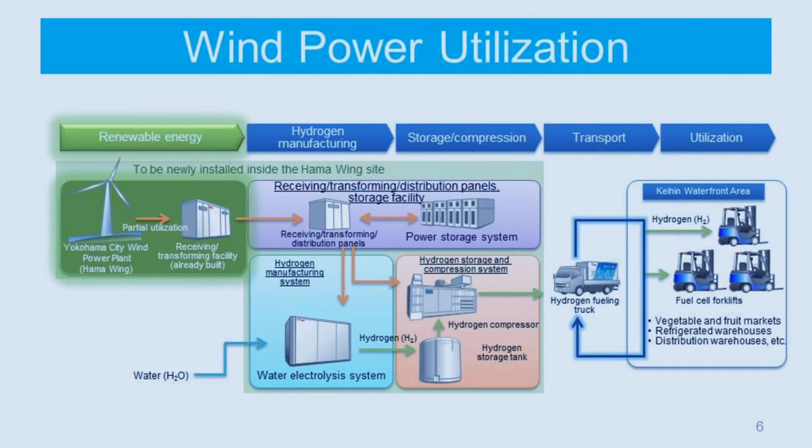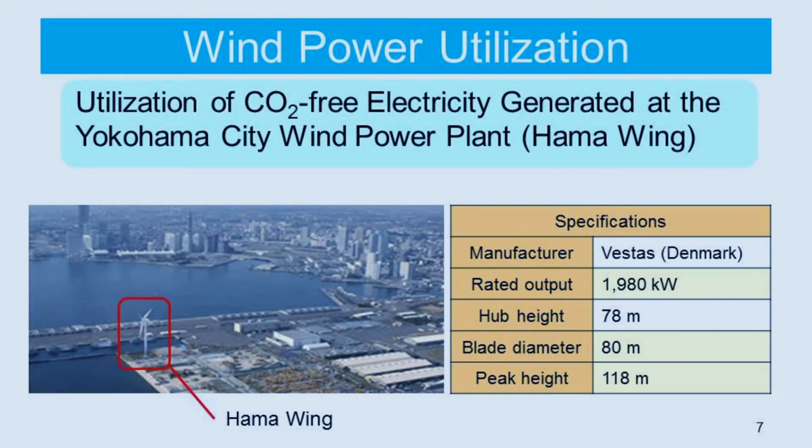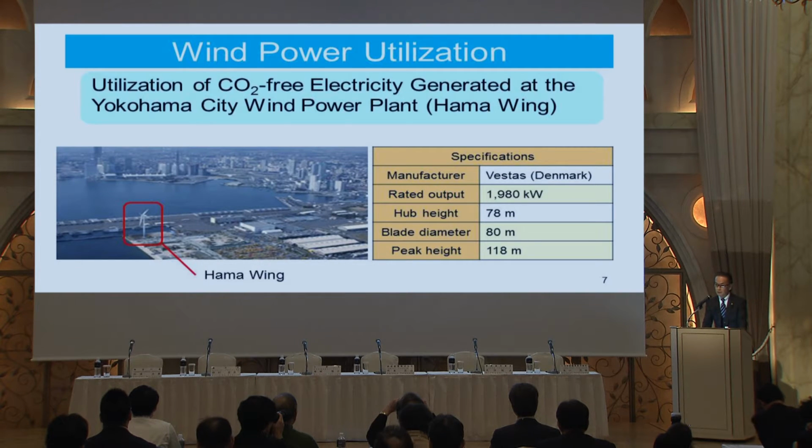To start with, the question of where do we get the CO2-free electricity from? Well, the answer is that we use power generated by Hama Wing, the Yokohama wind power plant. Hama Wing, as you can see from this hotel, is a rather rare urban facility, and use of the electricity it produces allows literally local consumption of locally produced renewable energy.